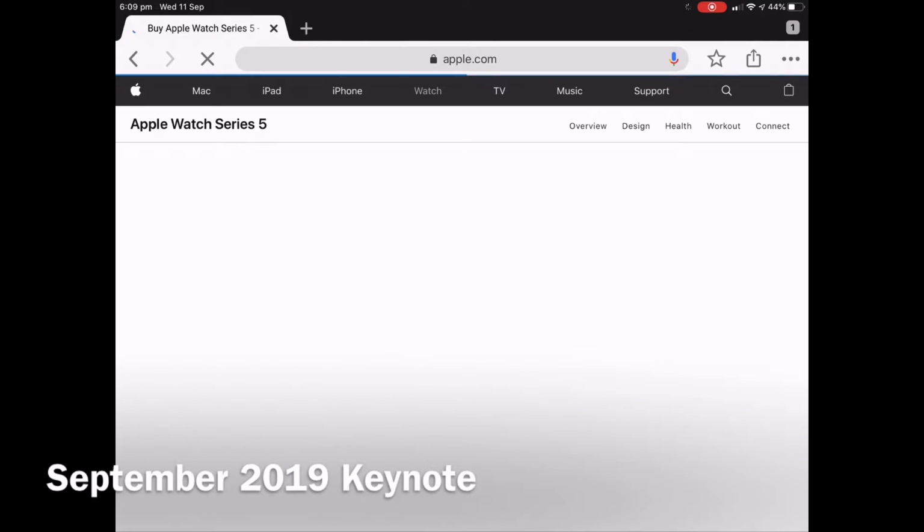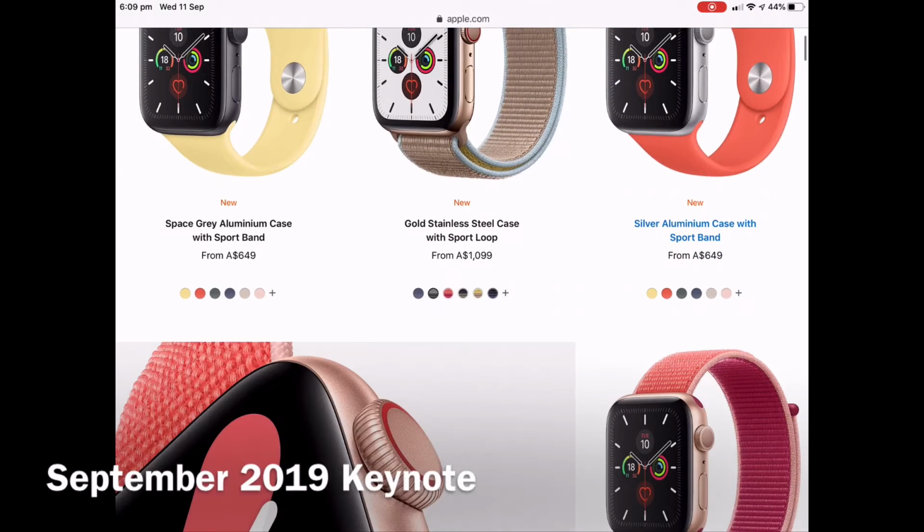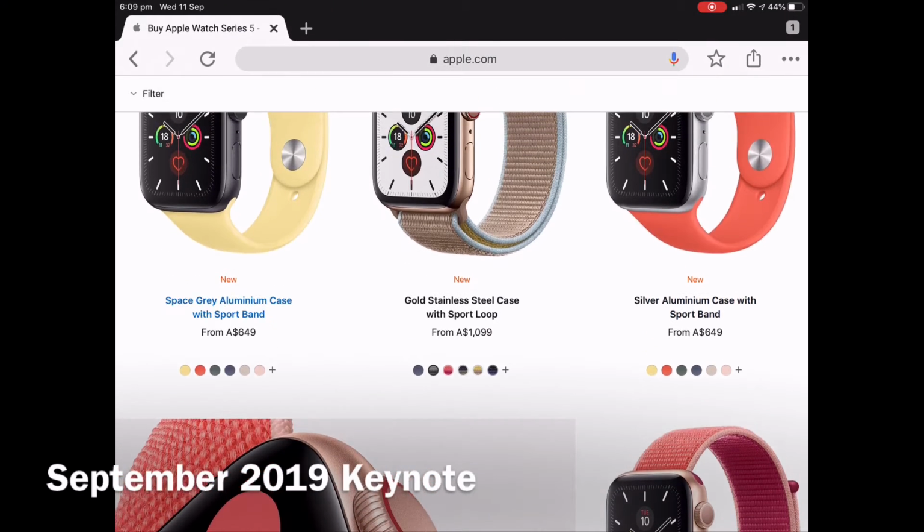Let's have a look at the order. So you can choose your band. The gold one is over $1,000. Space grey with sport band is $649, and aluminium case with sport band is $649.